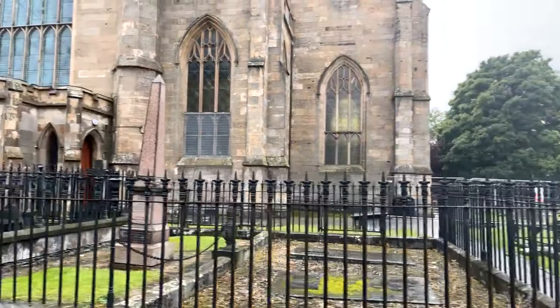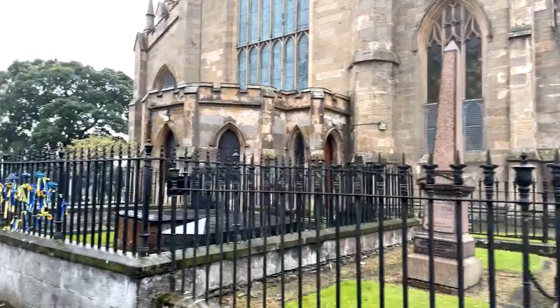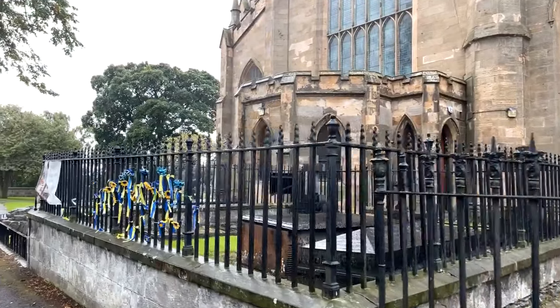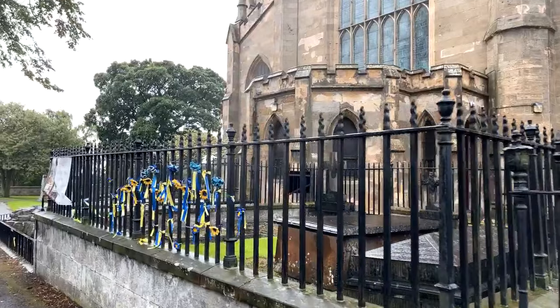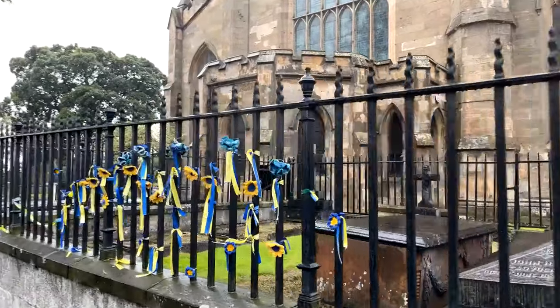Now, Dunfermline Abbey in ruins are all that remains basically of the Benedictine Abbey, which was founded by St Margaret. The foundations of our church are actually underneath the nave, or the old church, and this was built in the 12th century, and it was kind of Romanesque style.